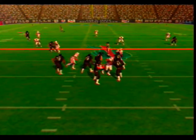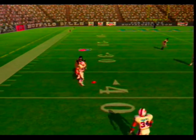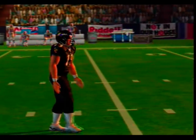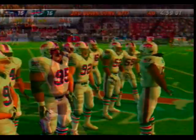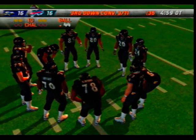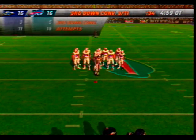Dropping back under pressure. Throws it. Broken up. He felt the pressure and got rid of the ball. That's what the defense has been talking about. Make this guy throw it before he's ready. It's just that little split second early that can cause an incomplete pass or even an interception.